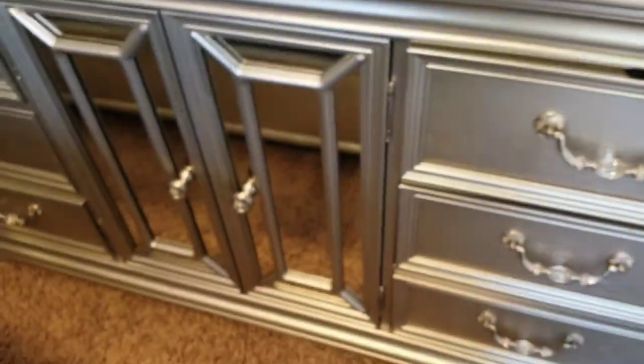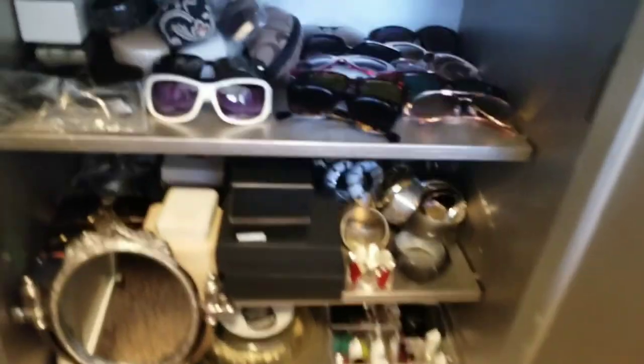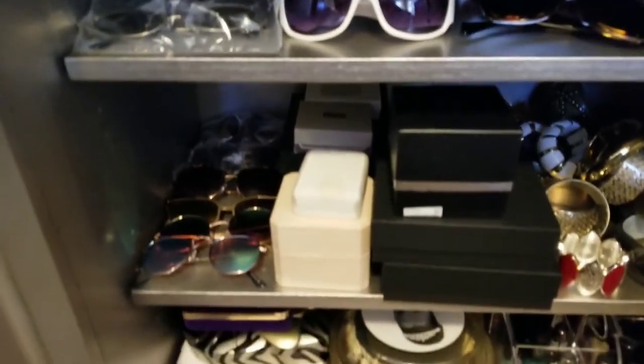And let me show you where I keep my sunglasses. Yeah, actually in here. I want you guys to see how it looks right now. So that's all of my sunglasses. Let me get this mirror out of the way. I just bought it. So my sunglasses, the two shelves.